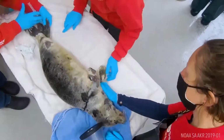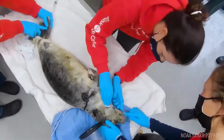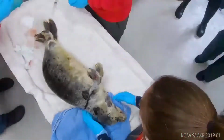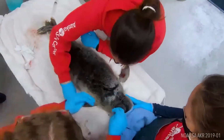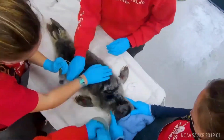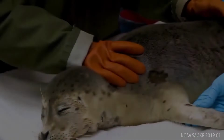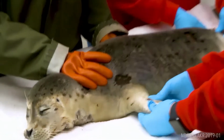They had to clean all these wounds. You can see them administering drugs, administering fluids, and disinfecting these wounds. They're going to give the animal some pain medication. Basically, it's a whole process. You can see multiple people around there.